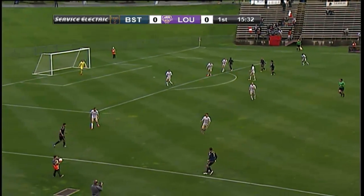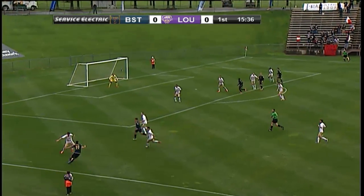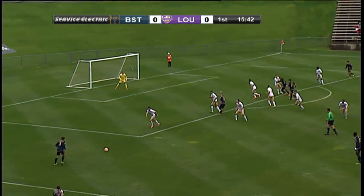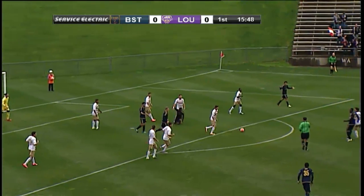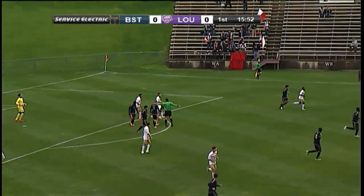Switch the point of attack on the left flank to Washington. Fernandez finds Herbers, marked by 2. Opts to go to Washington with his right foot. Bicycle kick try by Eric Ayuk, and he gets called for the foul.